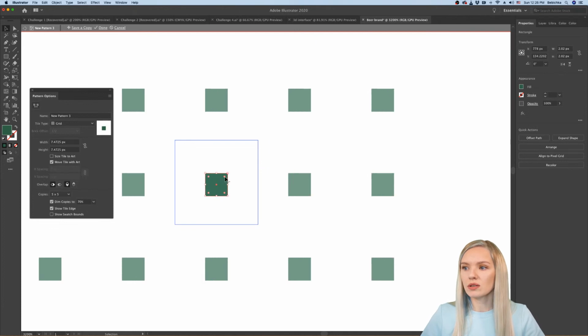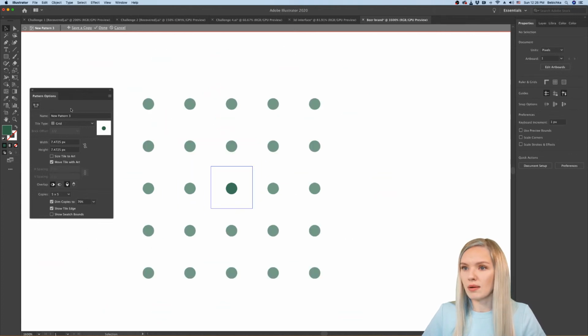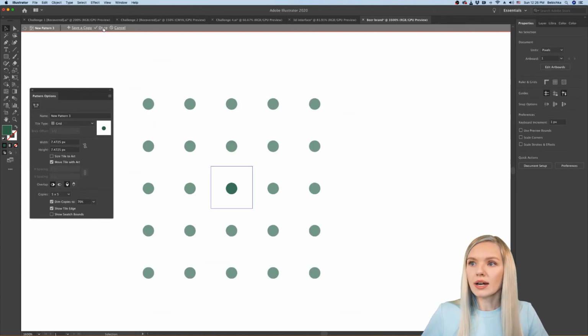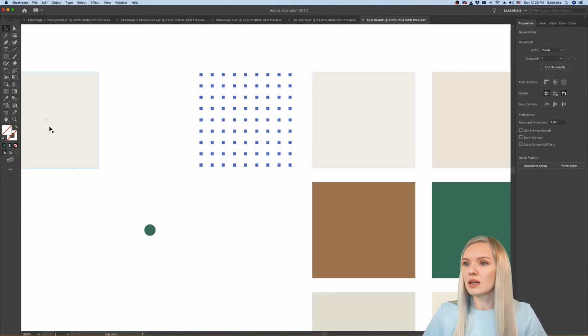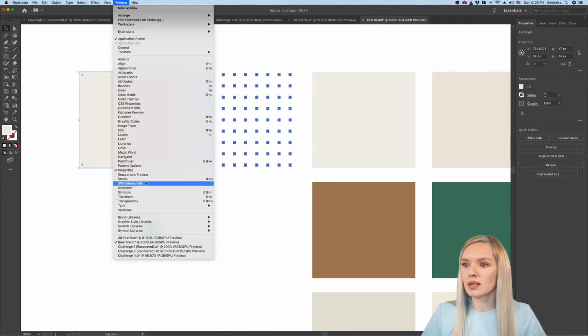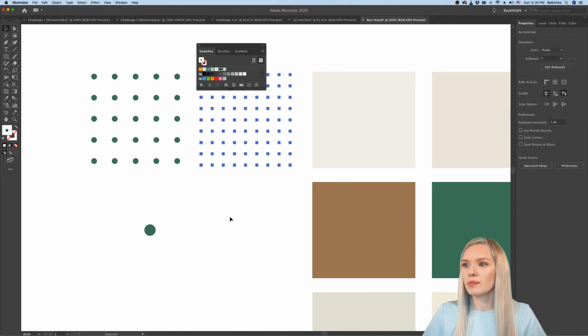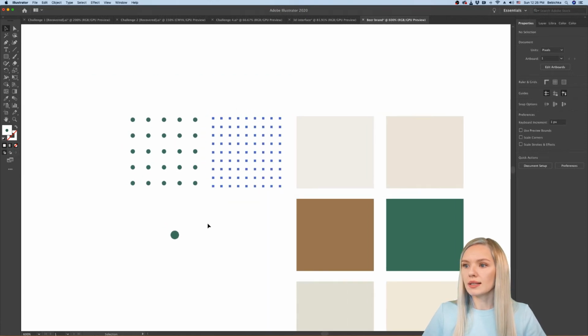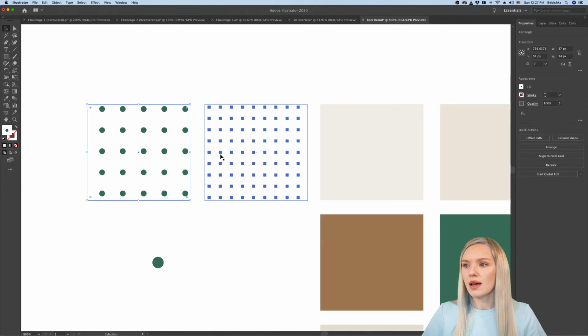Yeah, so in this case, it will actually be way easier to create a simple circle instead of a radiused square. Okay, so I'm gonna click on done, and now our pattern is already in our swatches panel. So let's pull up our swatches panel again. Swatches, and then you go down and there you have your pattern. Isn't that cool?